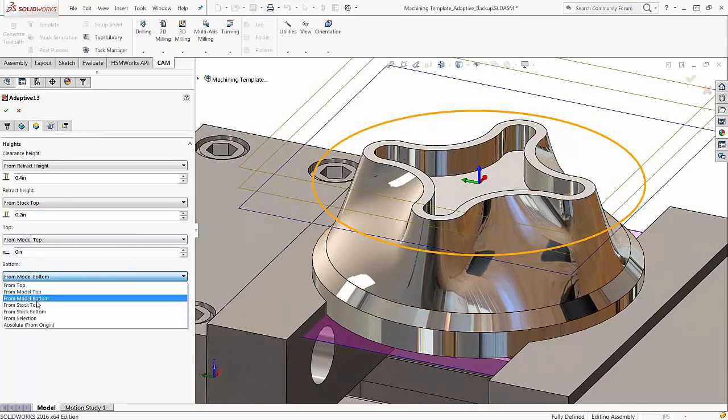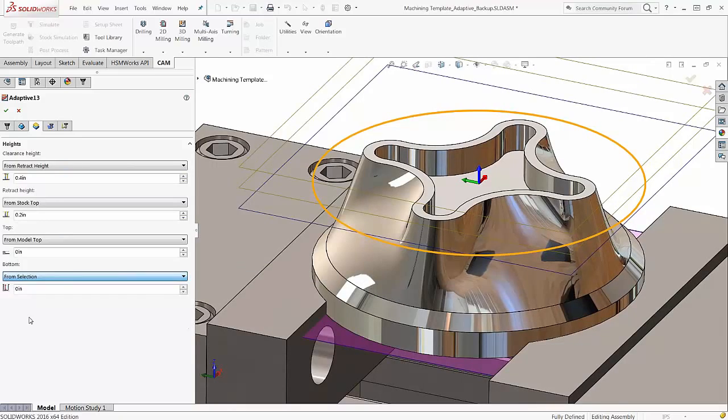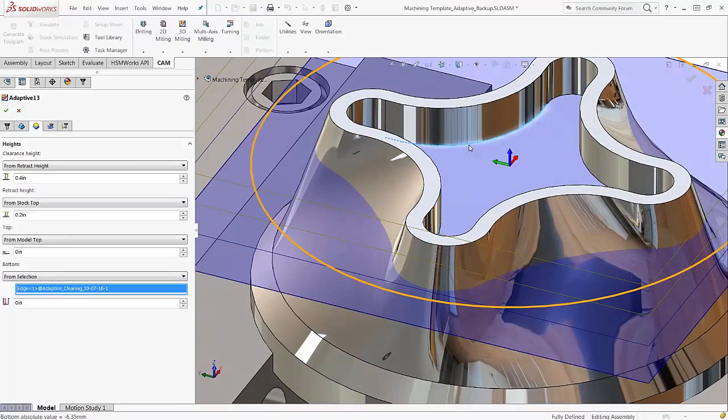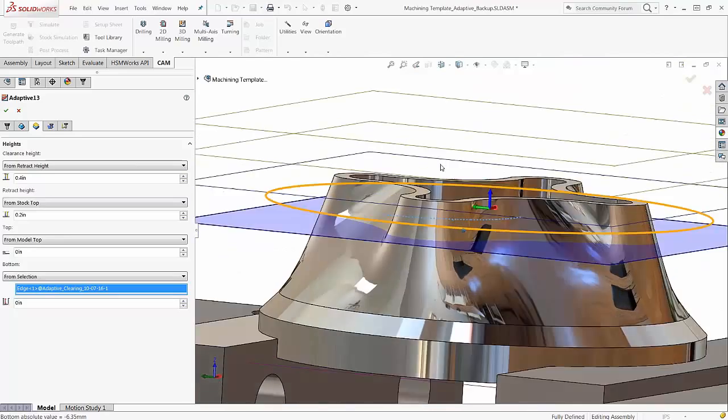So in this case, if I wanted to select, you can choose these for any one of these. You can select off the model, you can choose where you want it to be. If I want it the bottom of the part, let's say to be from a selection, and I want to select the bottom of the tool, to see, let's say to that edge, I can select that edge, and the bottom of the tool will be only at that edge.